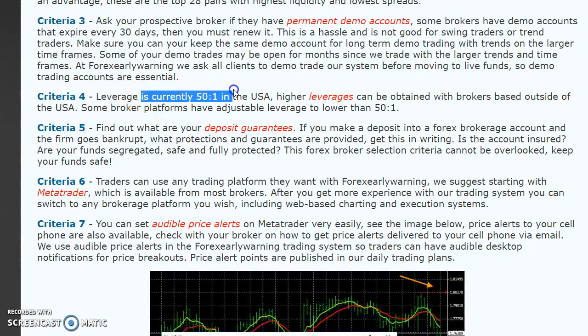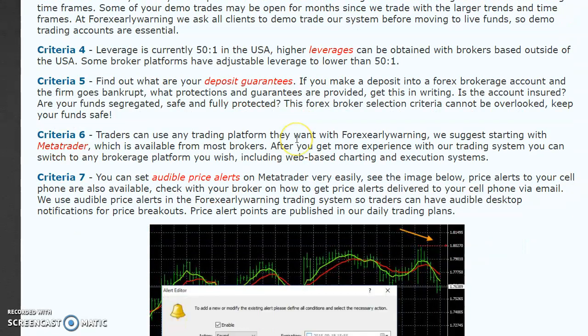Okay, leverage is 50 to 1 or slightly less in the United States, but there are brokers outside the United States that have higher leverage, some of them up to 500 to 1. So if the broker is domiciled in the United States, it's 50 to 1. Outside the U.S., the numbers go quite high. Also, you always want to ask your broker about deposit guarantees and safety of funds. Are the funds fully protected? And we'll show you the resources to check that also here in a second.